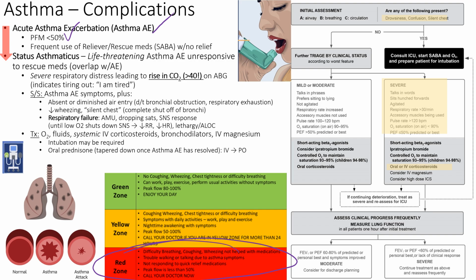Okay, so what else? The frequent use of SABAs with no relief, that's going to be a problem; they're probably in an asthma exacerbation. And then if they're taking PO steroids at home, the PO OCS, right? They might need to get an IV form. They get an IV form of glucocorticoids. Okay, so IV glucocorticoids, we give them oxygen, we give them all these things to help turn them around.